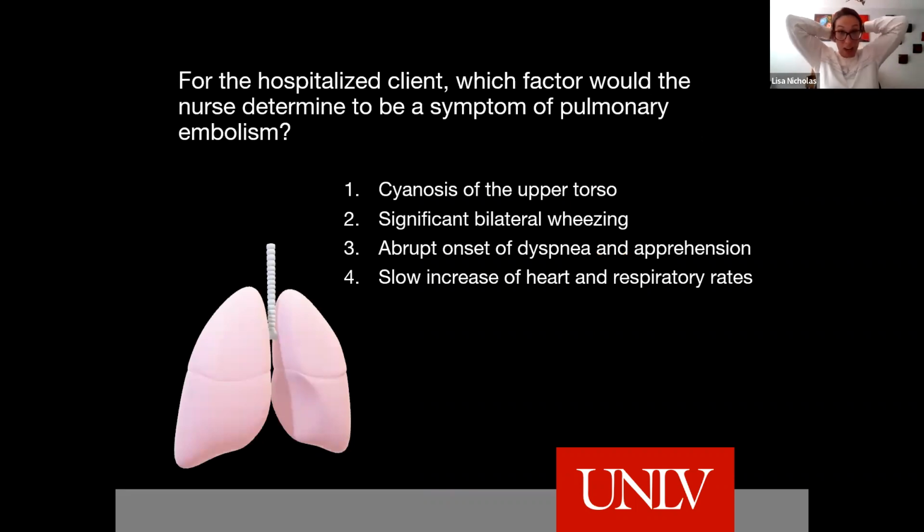Okay, for the hospitalized client, which factor would the nurse determine to be a symptom of pulmonary embolism? Okay, nice. Yes, the answer is 3, abrupt onset of dyspnea and apprehension.